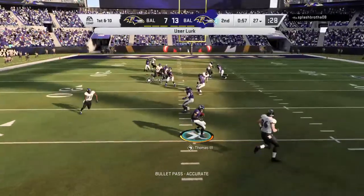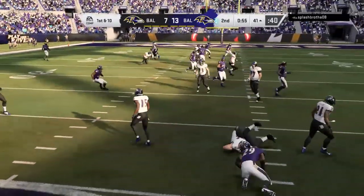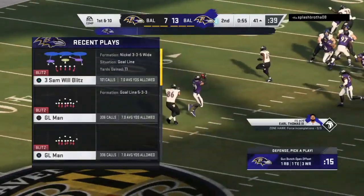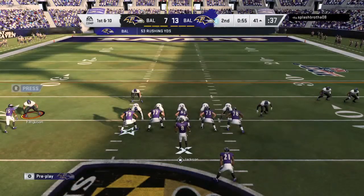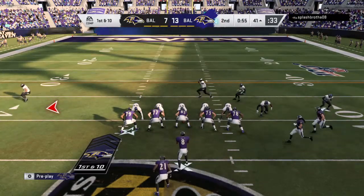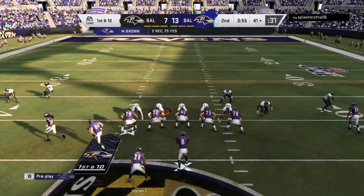Lamar? He rifles one that's intercepted. It's the former Seahawk, Earl Thomas. And they'll start with great field position at the 41-yard line. The Ravens take over 1st and 10 at the 41-yard line.